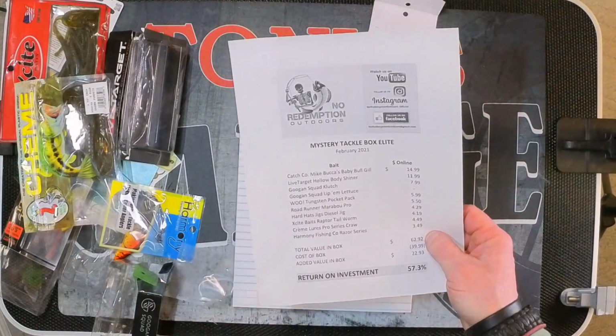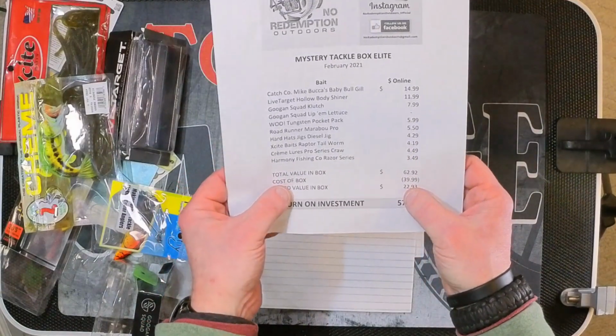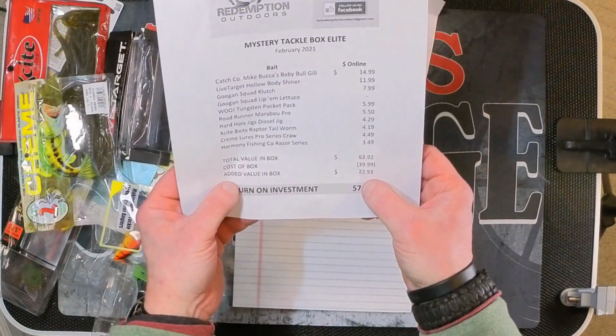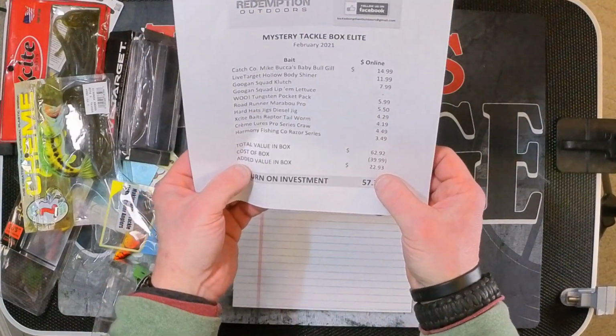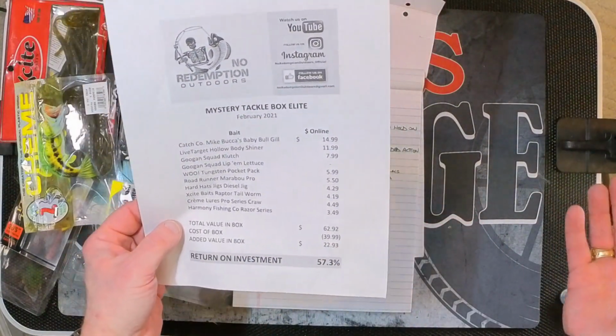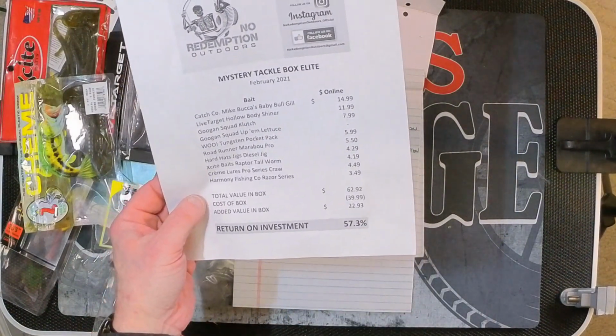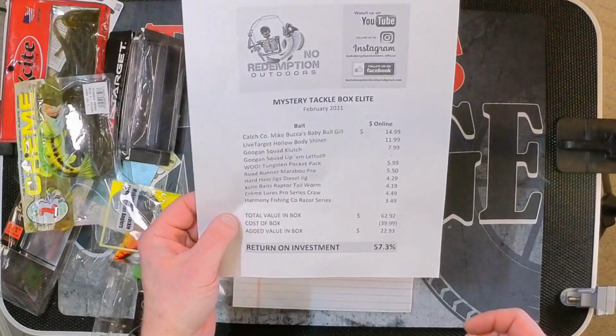So the total value in the box is $62.92. In fairness, I did exclude my estimated value for the Lip'em lettuce bait only because I couldn't validate it online. So I did exclude it for the purposes of the value analysis. Consider it a bonus bait for those of you who actually got one. But our total value being $62.92 and the cost of the box being $39.99, that means our added value is $22.93. Very, very strong, meaning that if you regarded this as an investment, your $39.99 got you a 57.3% return on that investment. Not bad. That's really, really strong.